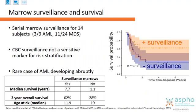We still need to understand more about the role of surveillance in these disorders, and as part of this study, critical takeaways were that our current surveillance techniques are inadequate. We need to understand how to use molecular testing to help guide our management, and Akiko will touch on that in later slides as well. However, though numbers were small, patients who have been receiving surveillance with routine bone marrows had a trend towards better survival compared to those who did not receive surveillance. You can see that on the panel on the right.